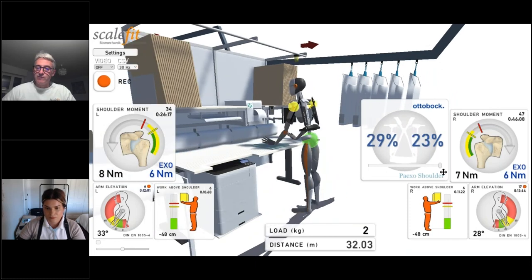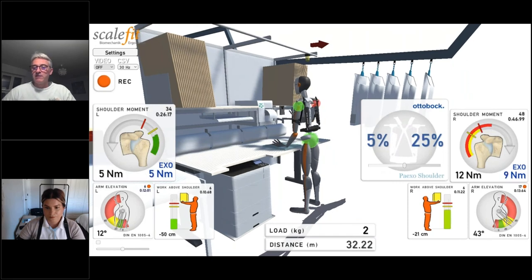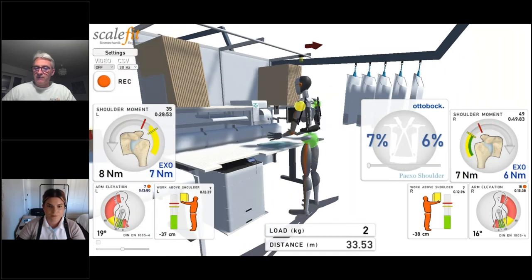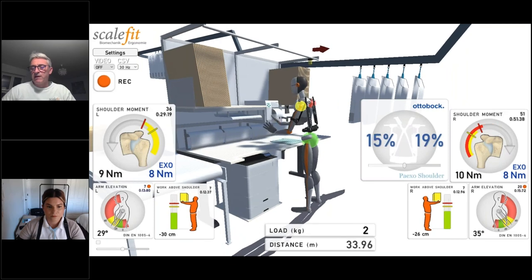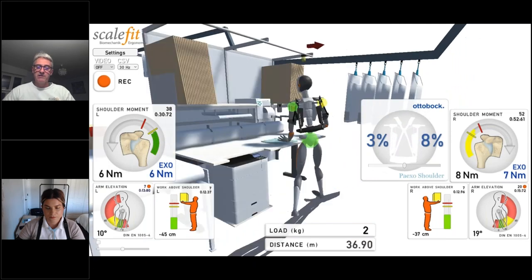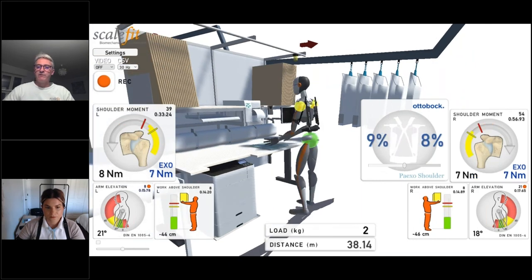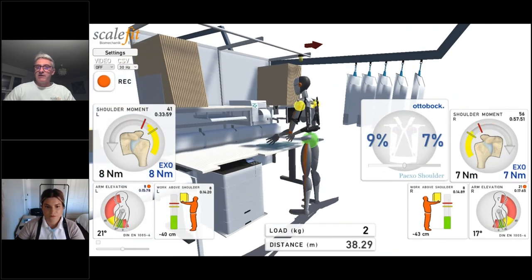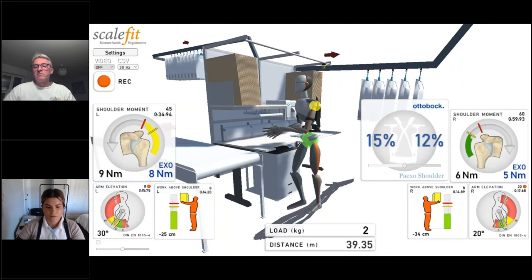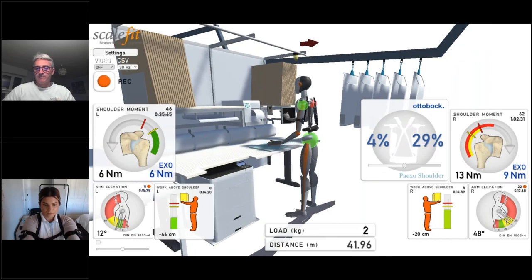So right now it's fully supported, but we can also decrease it to like half of the support or a very low amount. And with this slider, we can simulate the different settings and see if it's necessary to adjust it to a full support situation, or if half of the support is sufficient, and therewith find out about the usability and the effects of the different exoskeleton settings.